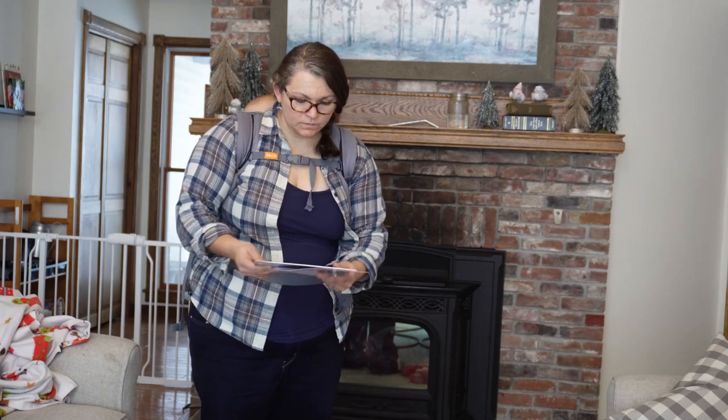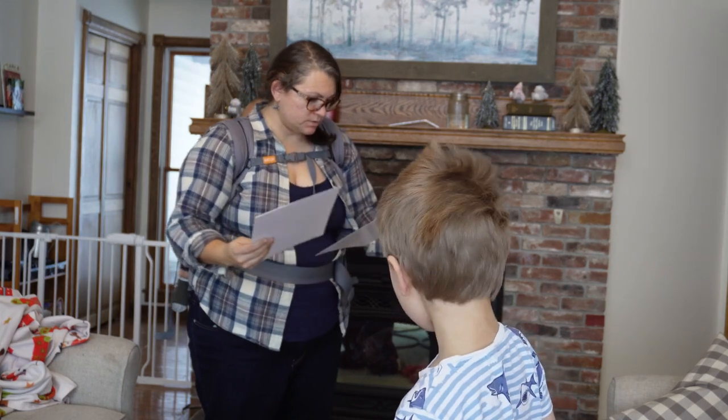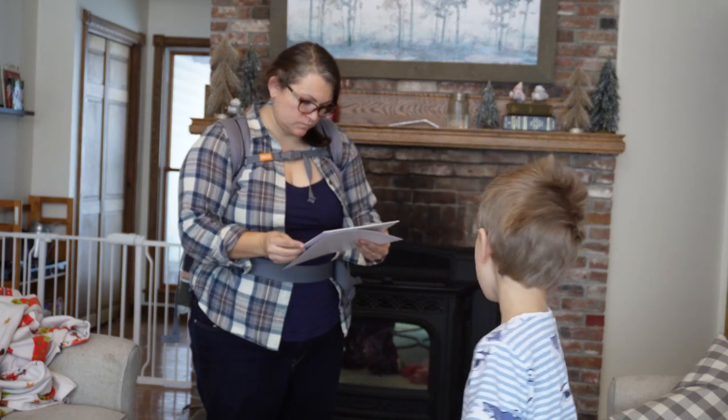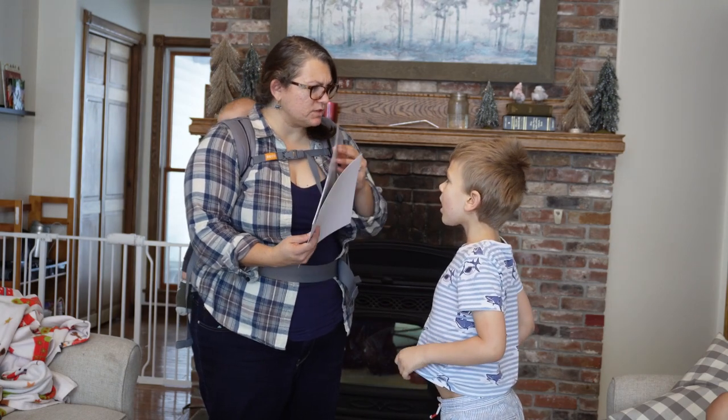We are learning about Velázquez. So we look at a piece of his art, and I have the kids tell me what they think it represents and what they notice. And then we read a book.